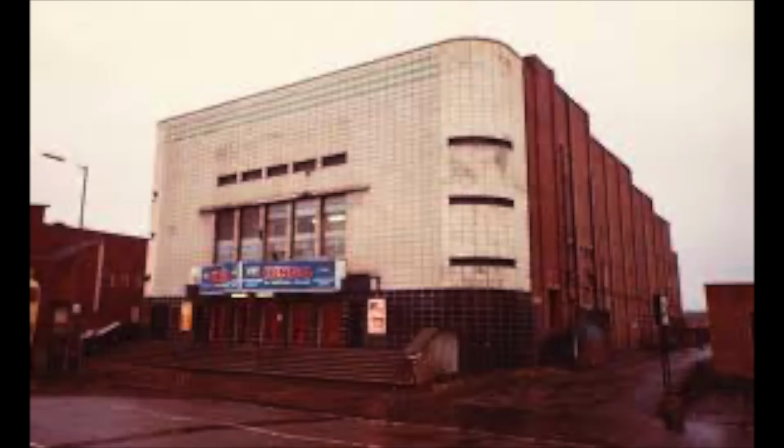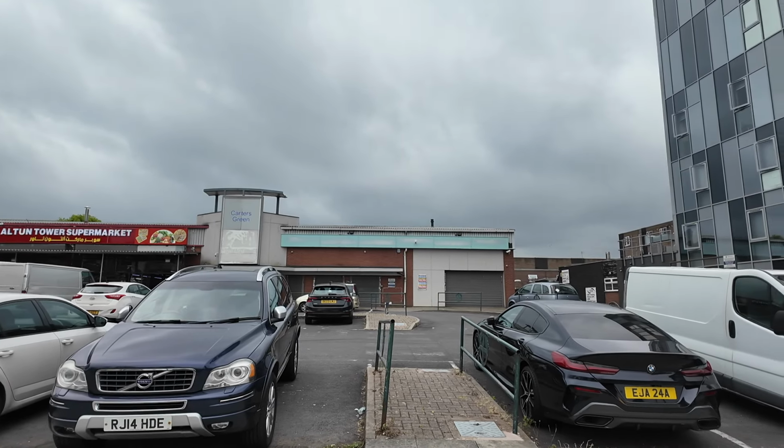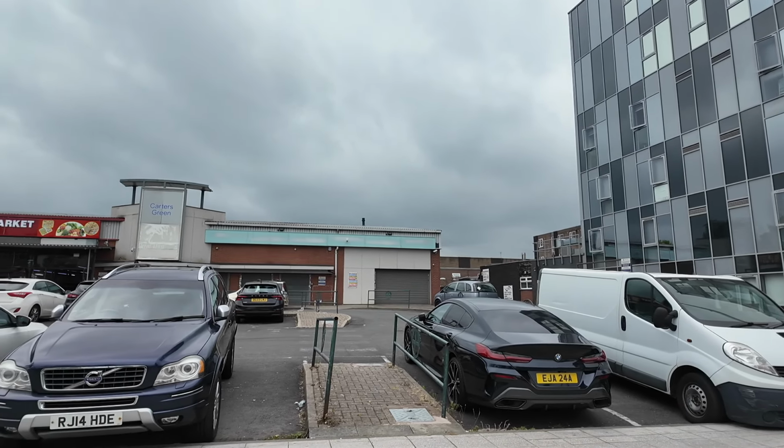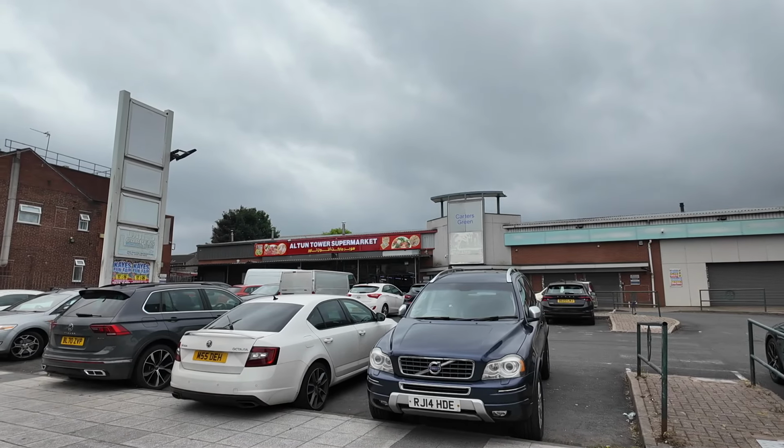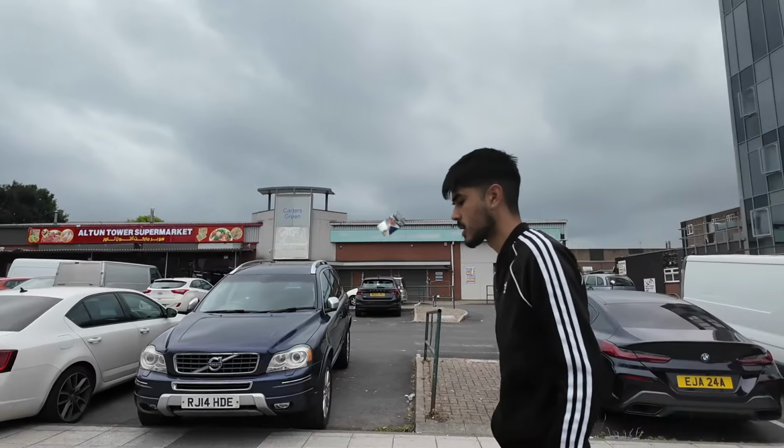And I think on this site after that was a drive-through pharmacy. It's had one or two uses since then that closed down. We've had a charity shop there, but now we've got something called Alton Tower Supermarket.